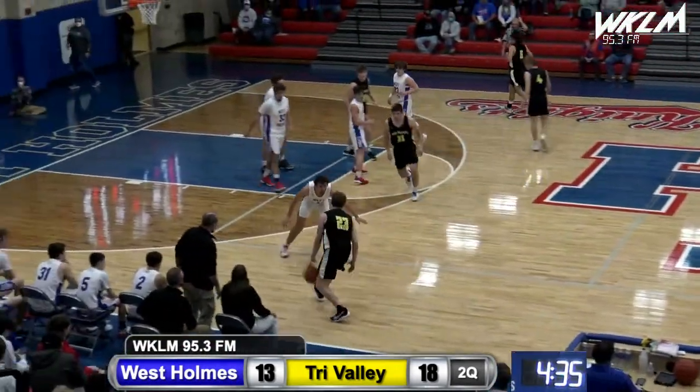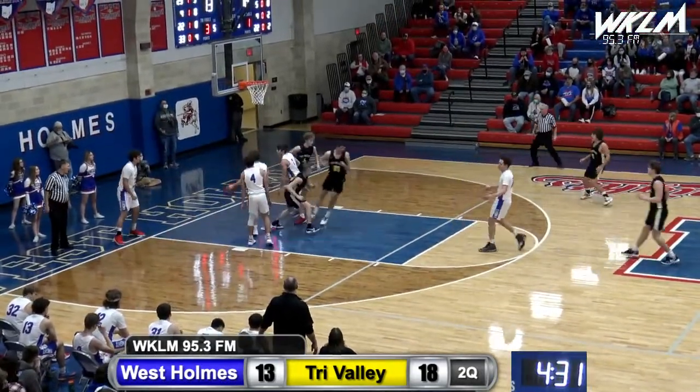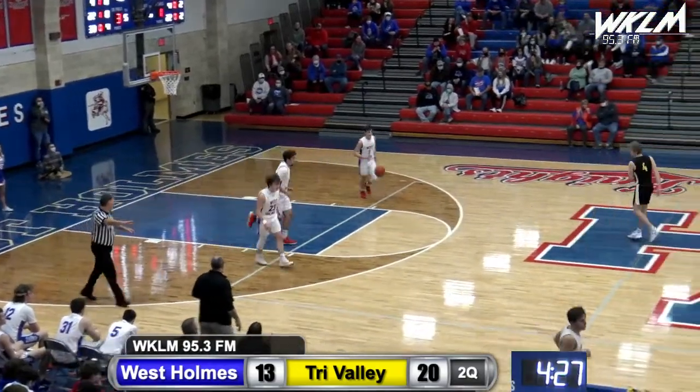A dribble by Luke Lyle on the left wing, guarded by Stair. Lyle to the baseline, up Allen's shot, going to be off the glass and good. Luke Lyle has 6, 20-13 Tri-Valley.